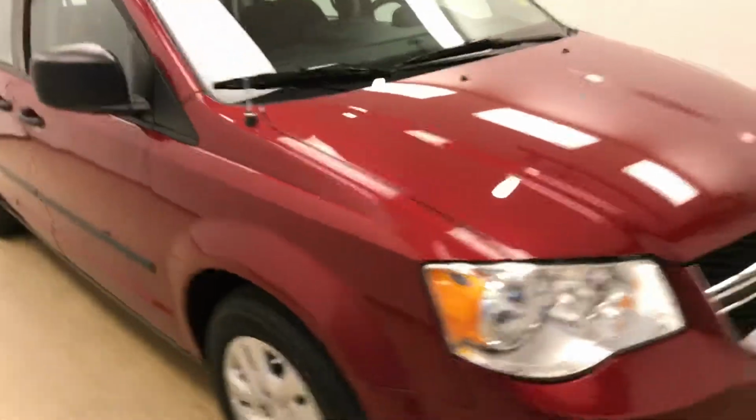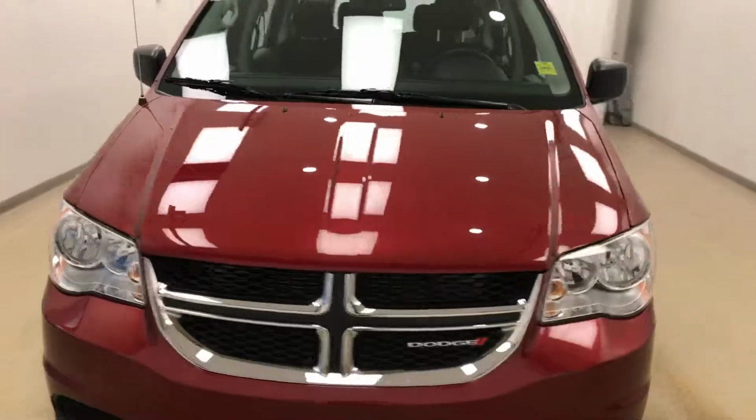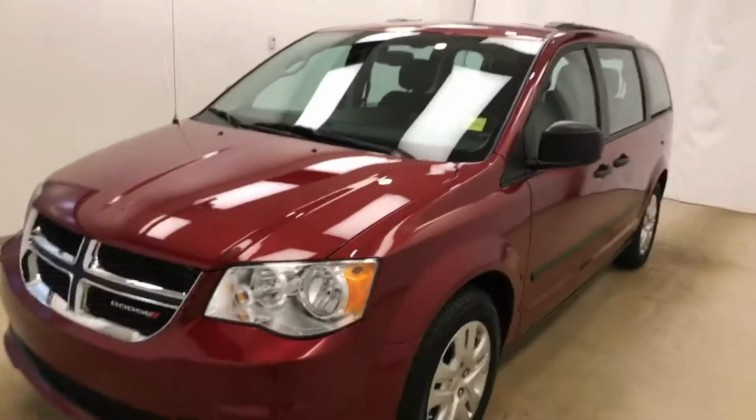Once again, this is stock number 179699 on a 2016 Dodge Grand Caravan, and our exterior color is red.